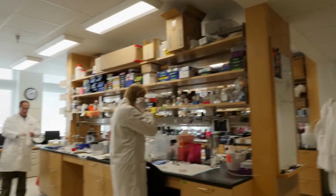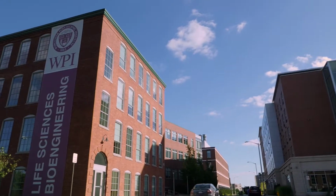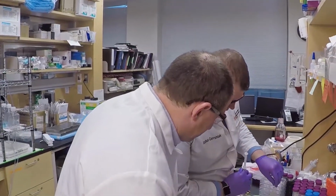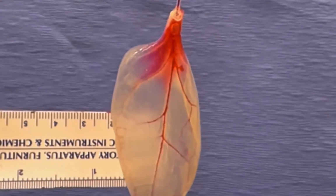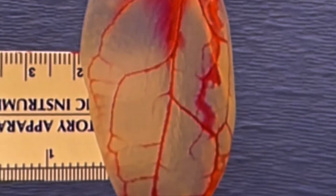With support from the National Science Foundation, biomedical engineer Glenn Gaudette and his colleagues at Worcester Polytechnic Institute are training a new generation of PhD students, like Josh, to be not just scientists, but entrepreneurs as well. We wanted to add into our technical engineering courses more information on business, for example, but more information also on how to be creative.